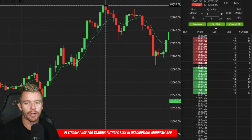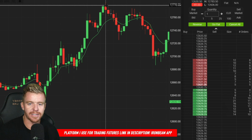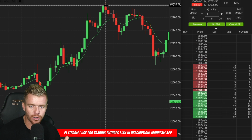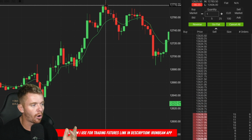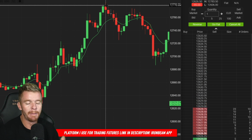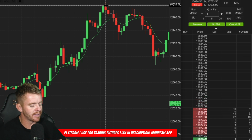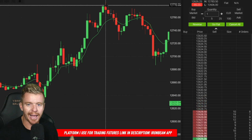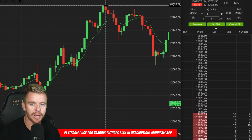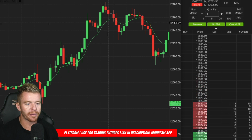So a 100-handle move from that entry at the VWAP, at the EMA, at the previous area of resistance turning into support. There are too many things here lining up perfectly. The more things that are lining up, if you have the VWAP, you have the EMAs, you have resistance turning into support, I mean, that's three things that are lining up perfectly for the idea of being bullish and for this moving higher. And you can see it ended up running all the way up there to 780.